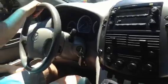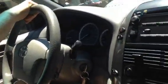You have a hard time trying to park? Gotta hurry before. Is your van a 5-speed? You know, it's automatic, so I don't even listen to it, but I guess it probably is a 5-speed. Yeah, it's a 5-speed automatic transmission.